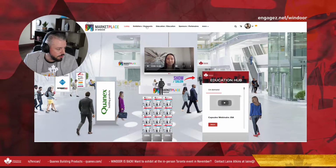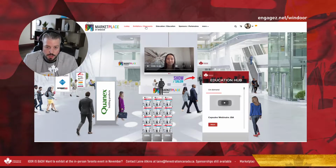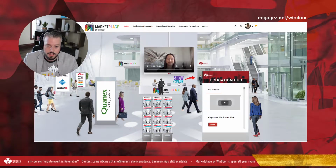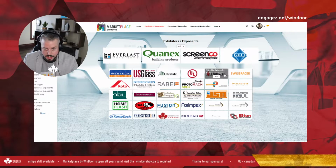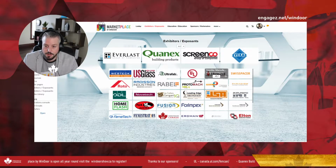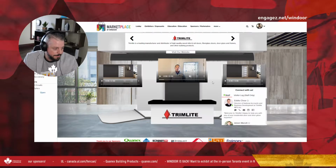So as usual, you can use this button here to go talk to the exhibitors. There's also the button here, so pretty easy, which will bring you to this page where you can select. As we said, today we're gonna talk with Trimlite, so you can select Trimlite's logo here, which will bring you to their booth that you can see here.